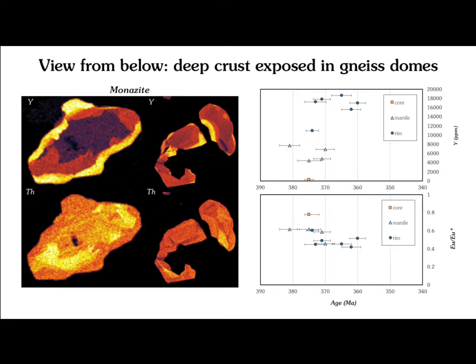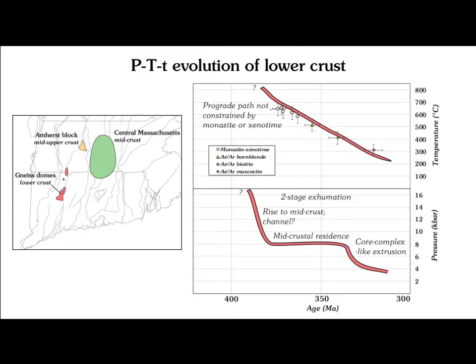Mantle domains are moderately enriched in yttrium and have oscillatory thorium zoning. Thus we interpret they grew from anatectic melts, likely during decompression. Finally, high yttrium monazite rims grew in equilibrium with xenotime during mid-crustal equilibration. Monazite and xenotime don't document the prograde path, but they provide a detailed record of the retrograde history of this rock. These rocks were exhumed from near the base of the Acadian crust into the mid-crust, perhaps by a channel mechanism. They experienced a long mid-crustal residence before being exhumed in core complex-style gneiss domes during orogenic collapse.